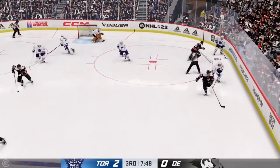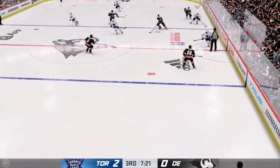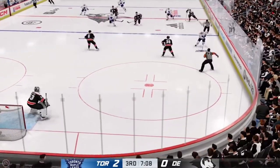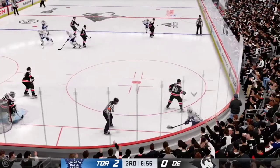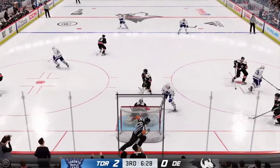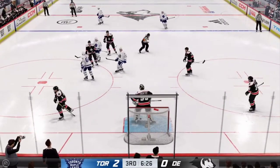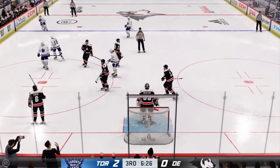Camps won a big draw on their own end. Great poke by True. Brody's picking up steam. The Leafs take it along the wall. Takes a wrist shot, denies them in close. I thought they worked the puck around pretty good here. They get a good chance on goal, but not to be.